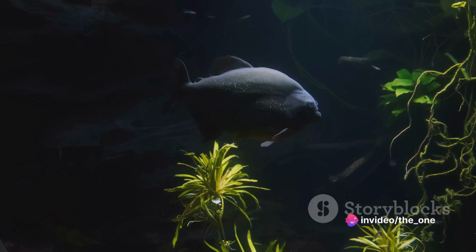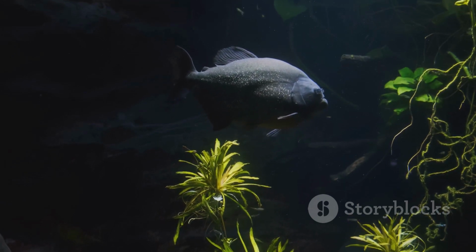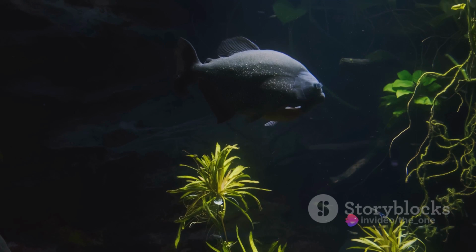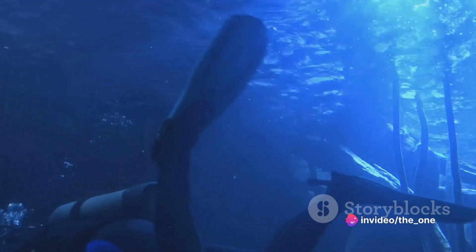In the grand scheme of things, we are as alien to the Gulper Eel as it is to us. We breathe air, it breathes water. We live in the light, it lives in the dark. We walk on land, it swims in the sea. It's a case of to each their own world, or should we say to each their own universe.